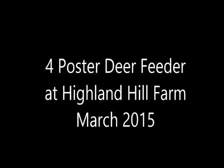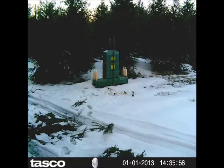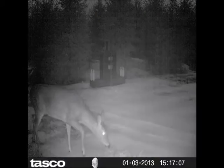This is a four-poster feeder that we have at Highland Hill Farm, and we use this to feed deer and other wildlife at the farm. And as you can see in this picture, a little squirrel and raccoons come up to this feeder. But we have this feeder here to feed deer primarily, because deer is the biggest vector for carrying ticks around on our farm. And it's important that we control the tick population because we get claims from our employees when they get bit by a tick for Lyme disease, which drives up our workman's compensation. So we've started to put the four-poster feeder in order to help control the deer tick population.